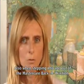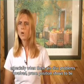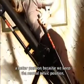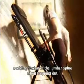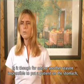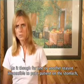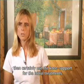Also, when stepping into and out of the Mastercare back attraction, especially when there are disc problems involved, prone position shows to be a better position because we keep the neutral pelvic position, avoiding flexion of the lumbar spine when stepping out. If for one reason or another it is impossible to put a patient on the stomach, then certainly use the knee support for the initial treatments.